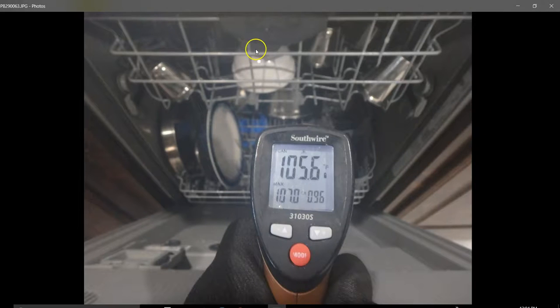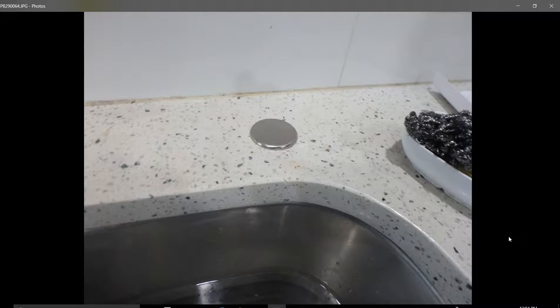This is the dishwasher. This is the first reading I took at it. It wasn't hot enough yet. It should get between 120 and 150. I've got another reading later on, I think at 138, so it did heat properly. This is at your kitchen sink. That's working right? Yeah, working properly.